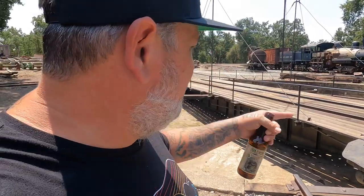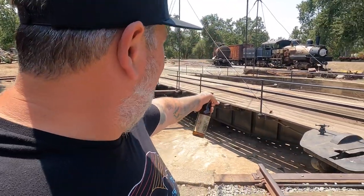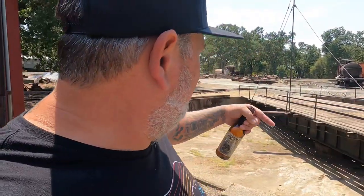Look at this thing. You put a locomotive right on top of there. How many tons those weigh? I don't know. If I would have taken the tour, they probably would have told me. And then they spin it around, in and out. They do this on a regular basis here, because this is, as I said before, a functioning, actively working steam engine locomotive roundhouse.